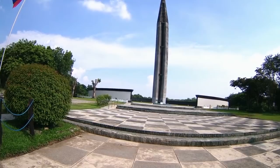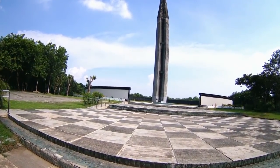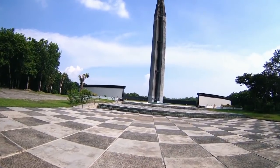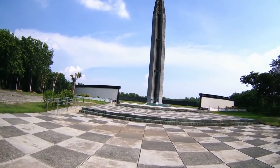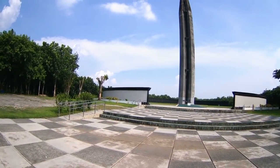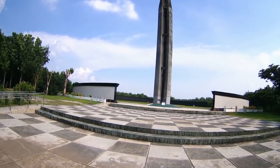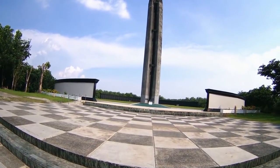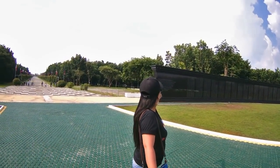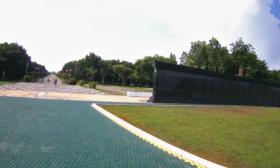I think the tower name is, what's that? Obelisk. It's a 70 meter, you know. I wasn't sure. I guessed it was about 50-60 meters, but I think we got a brochure in front of us here, and it looks like it is about 70 meters.